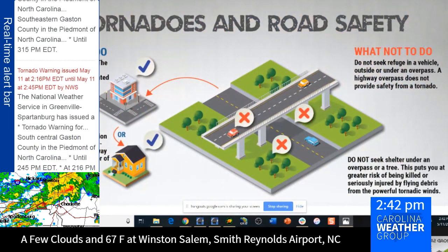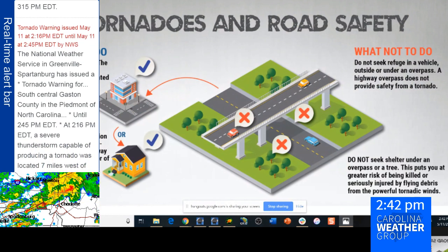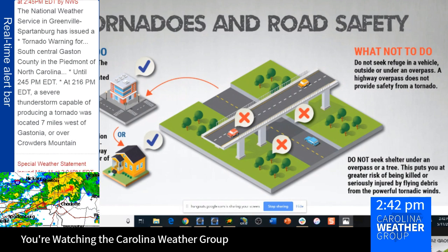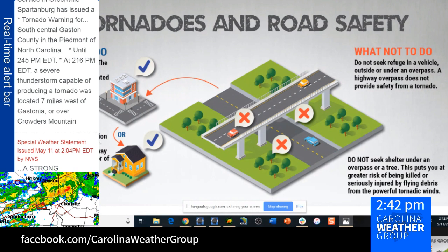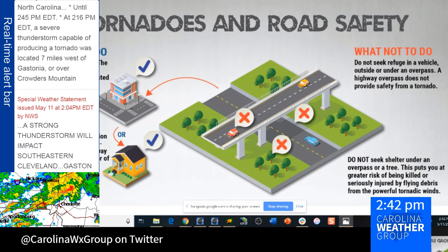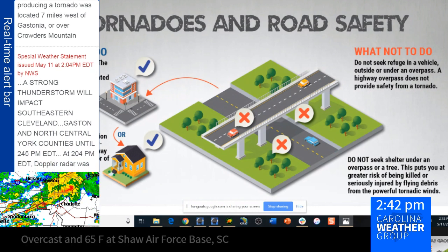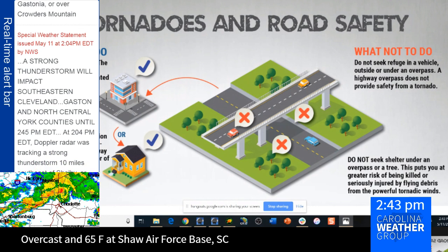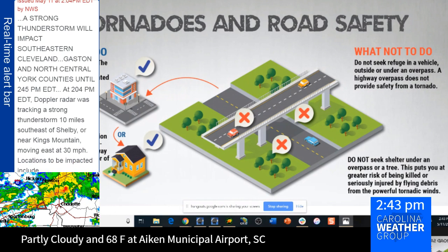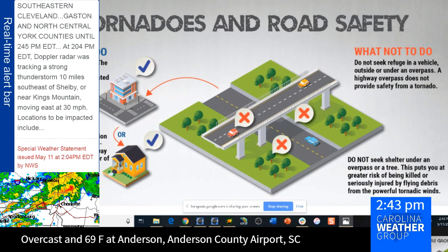So here's some things to do if you are caught in your vehicle. Maybe someone you know is driving towards the Charlotte area on Interstate 85 between Gaston and Mecklenburg County. You do not want to seek refuge under one of the overpasses. You want to find a safer shelter. Those underpasses kind of act like a wind tunnel, so they can actually intensify the wind as the storm passes over. So you do not want to be there. Don't seek shelter under a tree or anything like that.